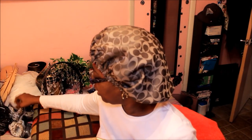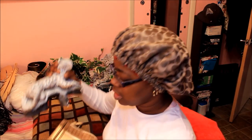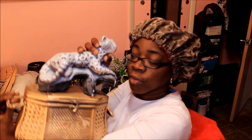My cats that I have, I spray painted them too, but they didn't come out right. They didn't come out as white as I want them, so I'm going to go back over them with a little white. I got a little white tube of spray paint. And usually, these were sitting on top of these. Man, I've had these for so many years.